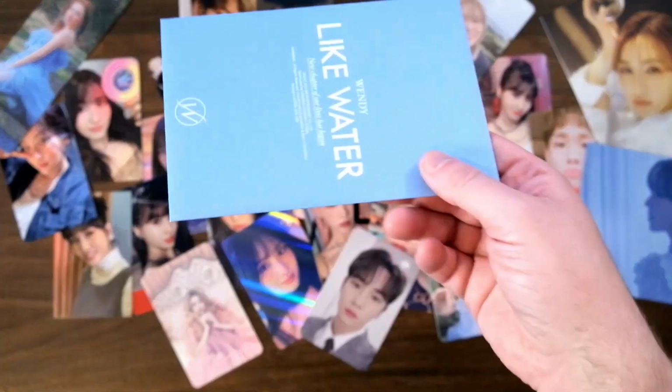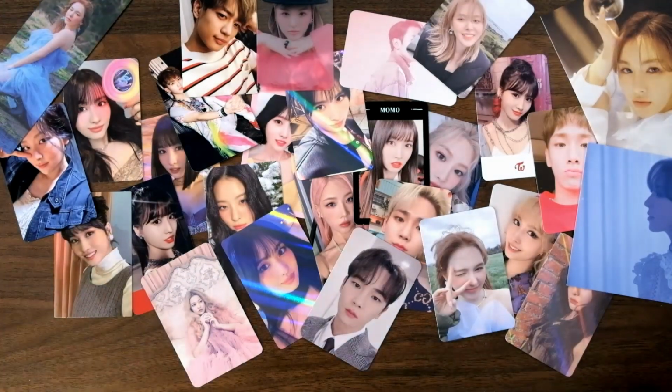And I guess I'll hold on to this envelope. I don't know what I'll do. Probably put it in my binder of miscellaneous stuff. No reason to get rid of it. Now we've got some bigger things.